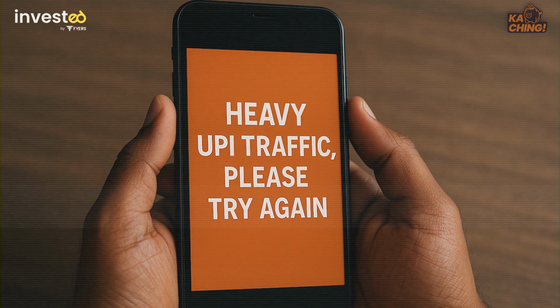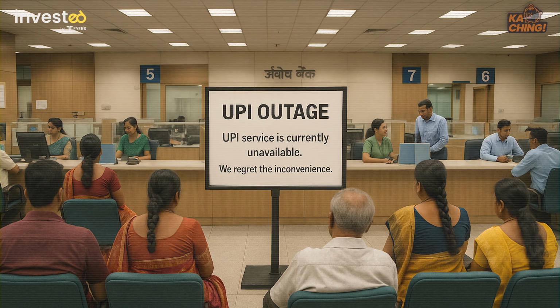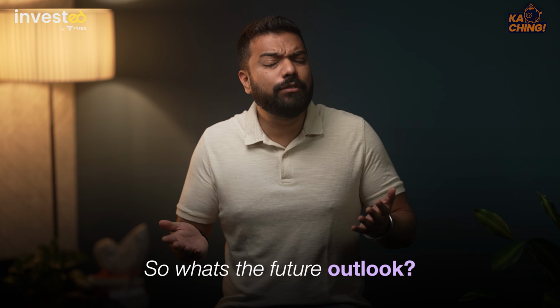Heavy UPI traffic strained bank servers, outages spike, especially at large PSU banks. Even fintech apps bleed cash on these free rails. Their profits depend on cross-selling credit, not on UPI itself. So what's the future outlook?